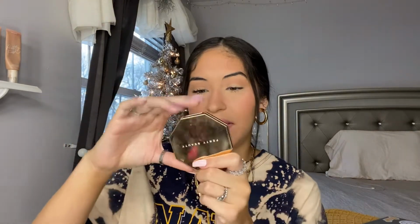These blushes, I think, were the only two blushes I wore all year. Next is a bronzer. Bronzer is my second favorite part of my makeup routine. I absolutely love wearing bronzer, but finding a bronzer that is perfect for you can be so hard. But of course, Miss Fenty Beauty came in, and I have the Private Island bronzer. I can't even tell you how obsessed I am with this bronzer.